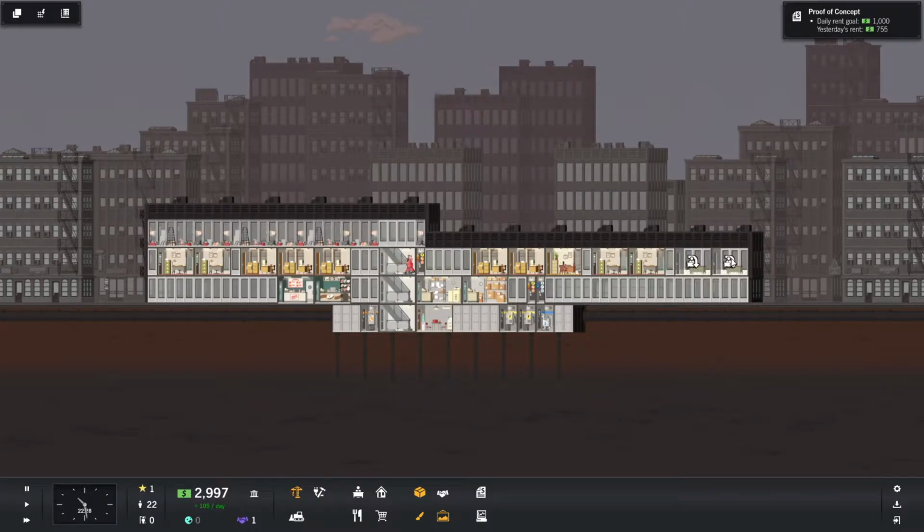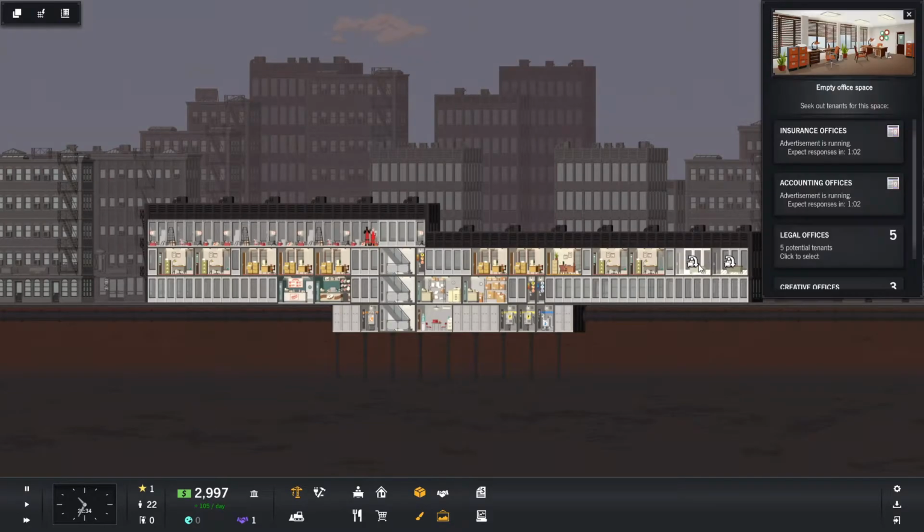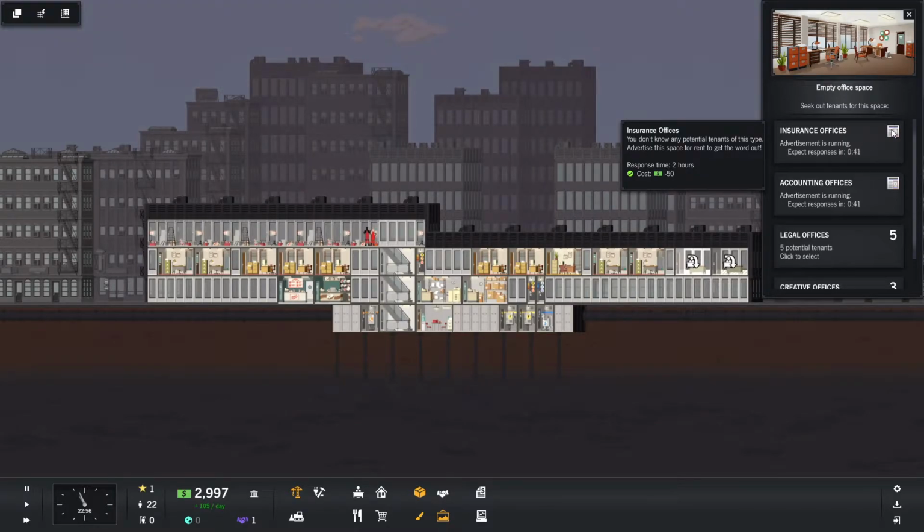Now also I've got to tell you that when I was just starting up the game, but before I went online, I clicked on the office over here and I thought, oh, I'll go and find out what it means when you click on an advertising contract to get some new tenants. And just by clicking on it, I activated the ad. So I put an ad in for insurance offices, and I thought, oh, that was clever. But that was because I clicked up there.